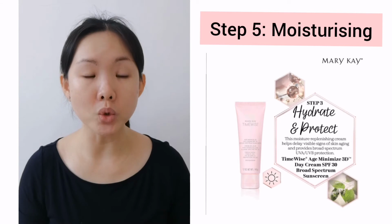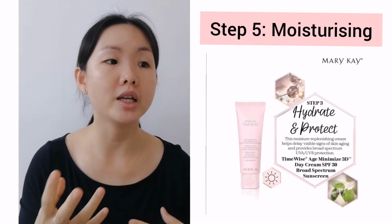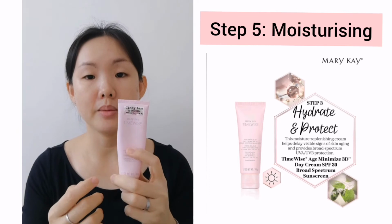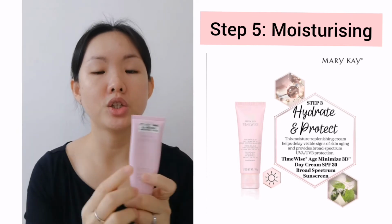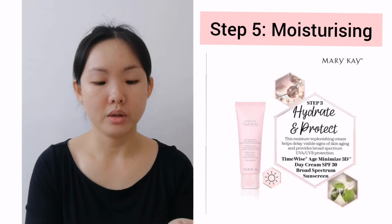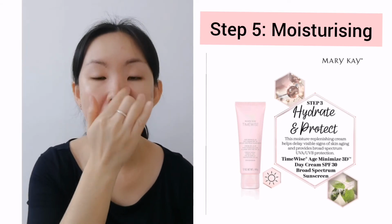So we go back to scenario 2. If your skin doesn't really have a lot of pimples, then you can use a day cream with SPF 30. This is TimeWise Miracle 3D, which is the same as the cleanser. This is a day cream with SPF 30, which means moisturizer and sunscreen together, 2-in-1. You can apply this onto the skin. A thin layer will do.